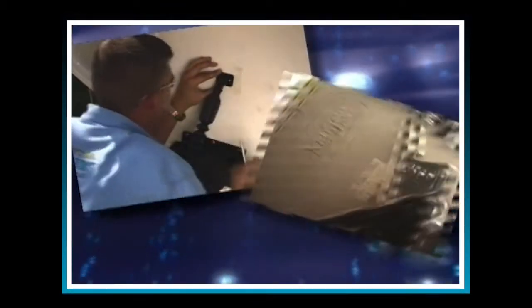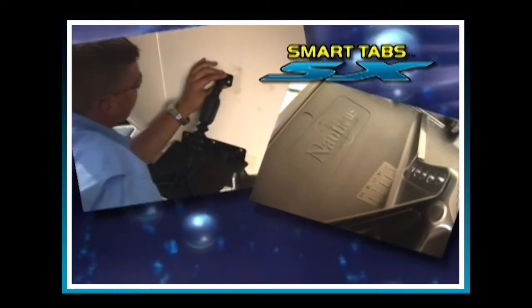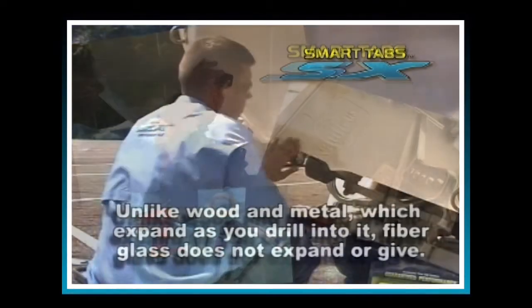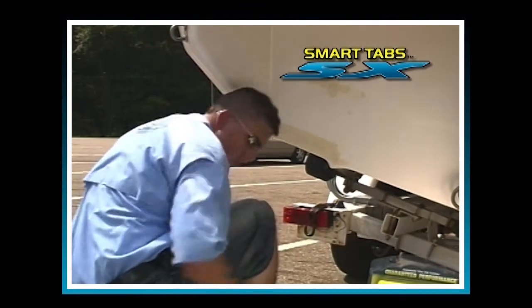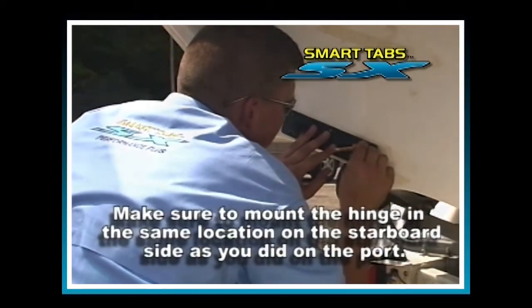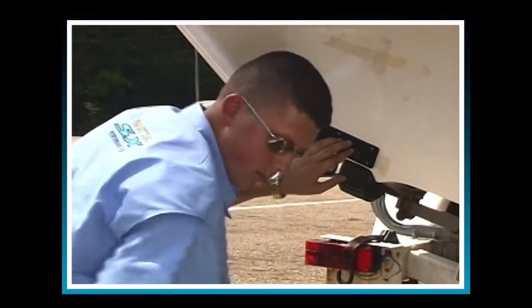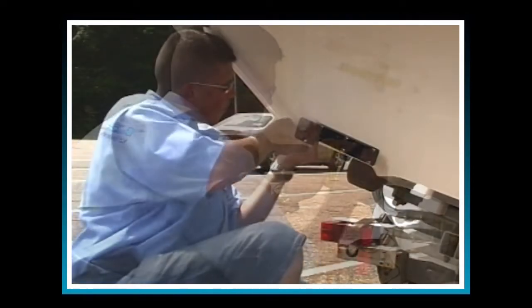As you'll see in this video, Smart Tabs SX assemble and install on your boat in just minutes and require only a drill and a few common tools. Start at the inside edge of the chine, about 3 to 5 inches from the outside of the transom. And now mark all 6 holes with your pencil and drill them. Apply the hinge, aligning the holes, and install the number 14 machine screws using a Phillips screwdriver.